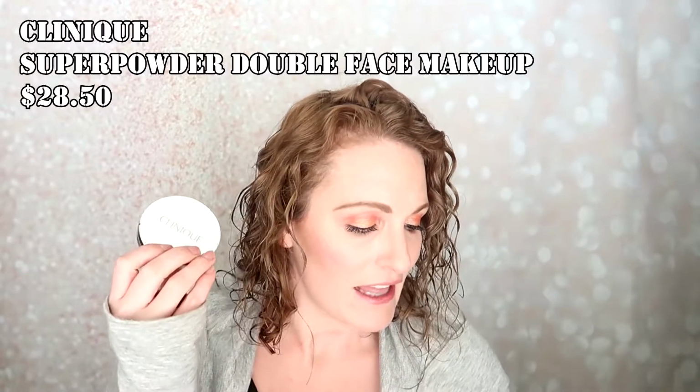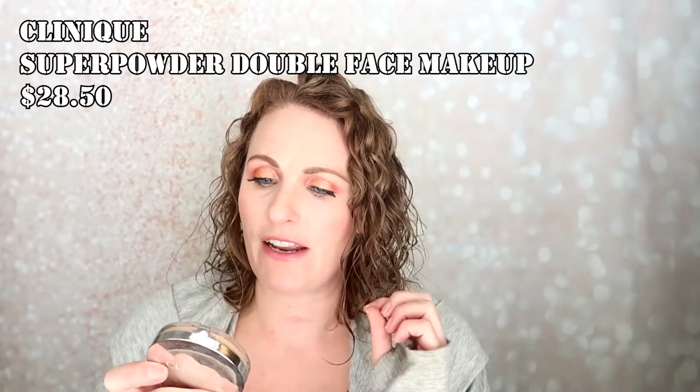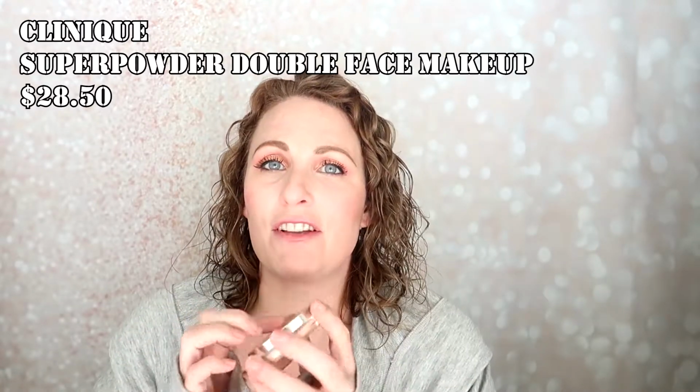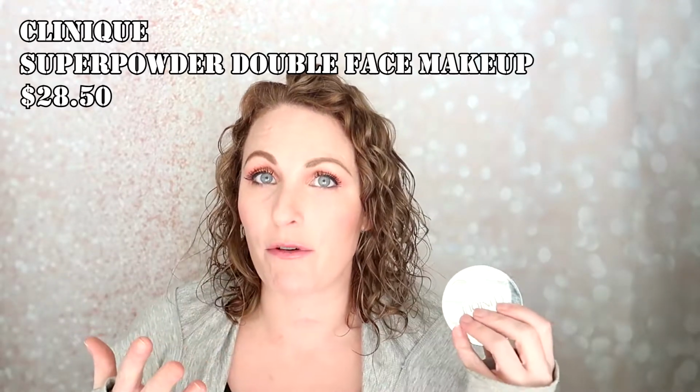And I'm actually going to put this Clinique one away. I think if I have this Clinique one, which is the Super Powder Double Face Makeup, out, I'll just grab it out of habit because I know this works very well for me.